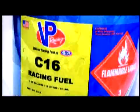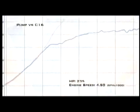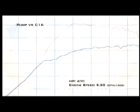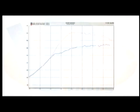To finish off, we tried the benchmark race fuel, C16. Peak power was down 7 horsepower to 405. Mid-range power was the same, but there was significantly less power above 6,500 RPM to redline.